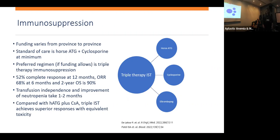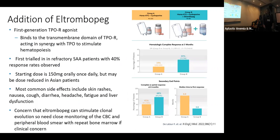months. And we know that compared with horse ATG plus cyclosporin alone, that triple therapy allows us to have a bit of a superior response, and the toxicity is actually fairly equivalent. So adding eltrombopag, so what is eltrombopag? Well, it's a first-generation TPO receptor agonist. It binds the transmembrane domain of the receptor itself, and it acts in synergy, basically to stimulate hematopoiesis. So this is not just the platelets, but actually all of the cells.